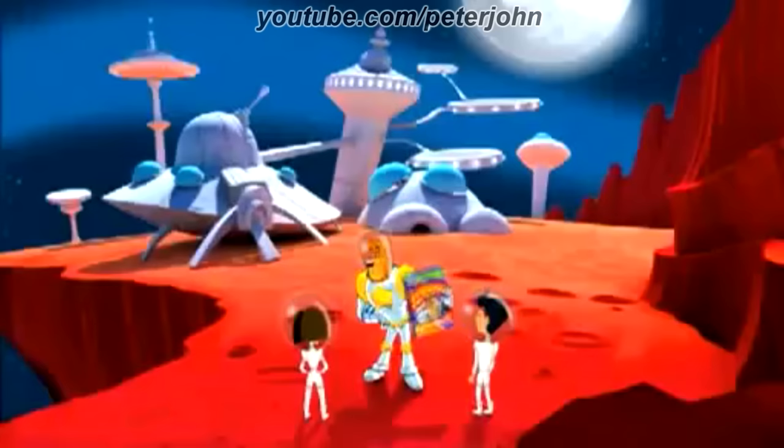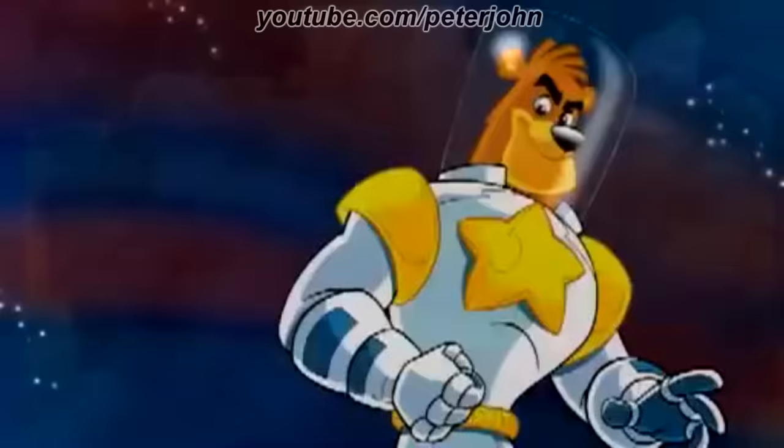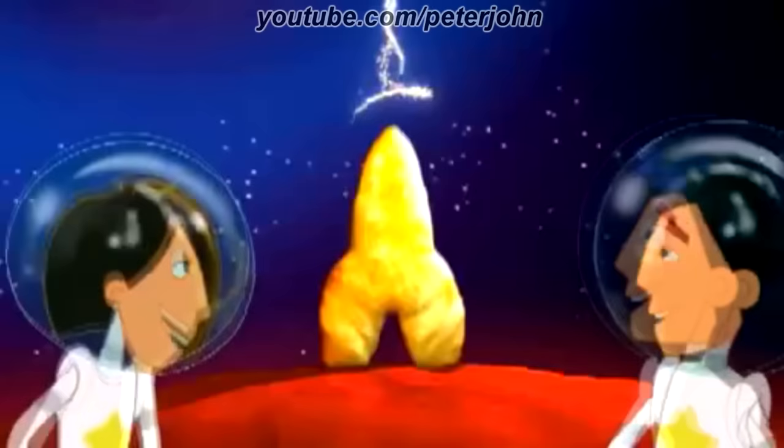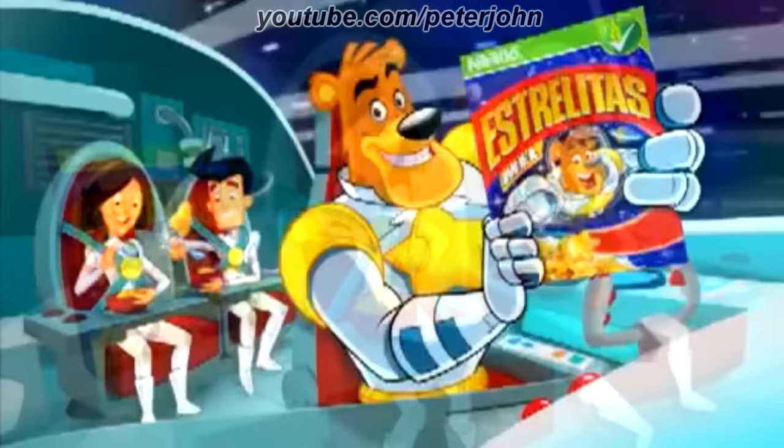Kids, there's something new in delicious Estrelitas! The tastiest honey cereal in the universe now has crunchy rockets inside! Let's get on board and discover the galaxy! Yummy! New Estrelitas with rockets, out of this world delicious!